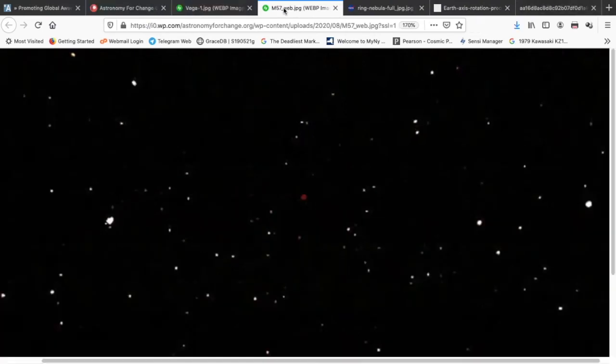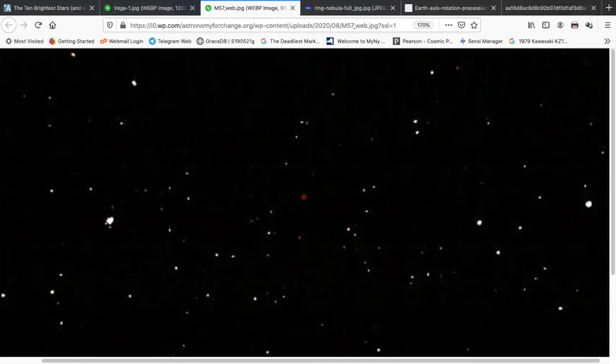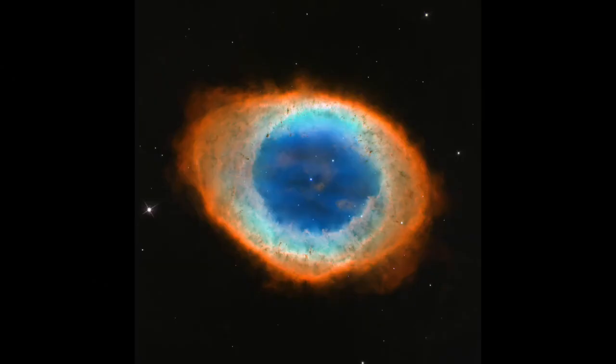Okay. I produced this image of the ring nebula with my 15 centimeter telescope a number of years ago as a wide field view, comparable to what you might see in a pair of binoculars. In a large telescope such as the Hubble telescope, this is what we see here. Okay? M57, Messier 57, is an example of what we call a planetary nebula.